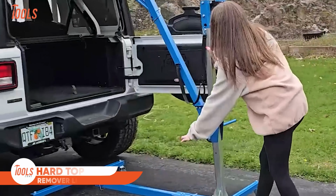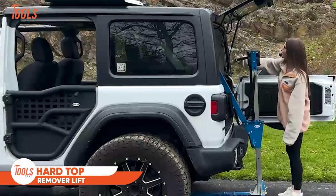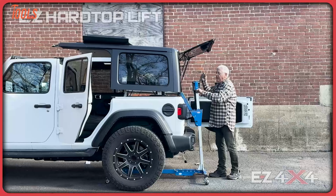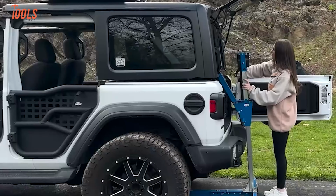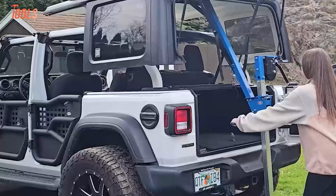Coming up next is the hardtop remover lift, which incorporates multiple features that work together at all times. You know that feeling when you want to take your hardtop off but dread the whole process? At its core, it carries a hydraulic system that bears the full weight of your vehicle's hardtop. It turns what used to be a stressful operation into something you can handle on your own, whenever you want.